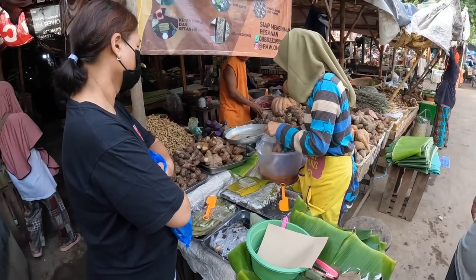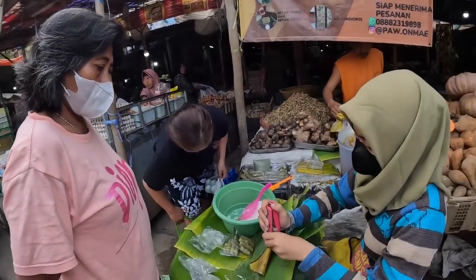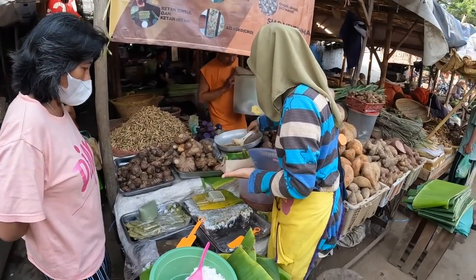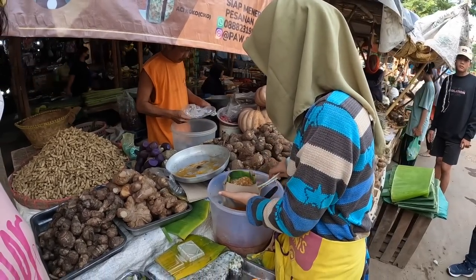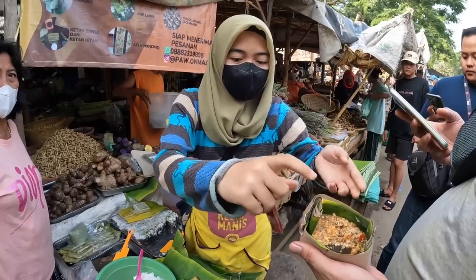Maaf ya. So I think we're about to try, the lady is selling aci coco. Aci's going to be tapioca. Coco, I think, is the type of cake. So coco is actually like the kind of sambal she's saying? Yeah, kind of sambal. Oh, nice. Oh, it's actually hot. You can see the steam. It's cold. Oh, hot. Very hot, yes.